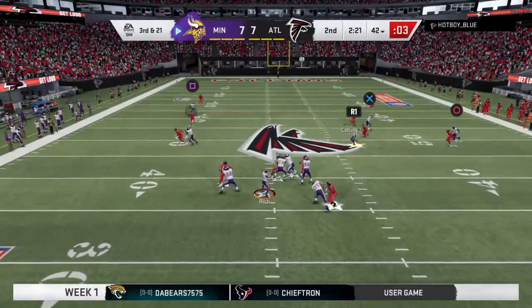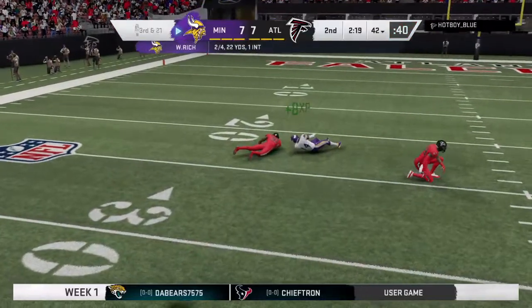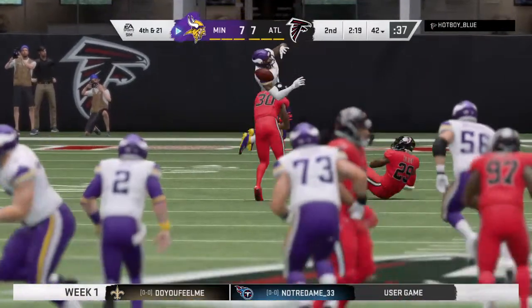Operating from the gun. Rich going deep for Diggs. And that'll be incomplete. Well, they took their shot all right, but it comes up empty, and it's 4th down.